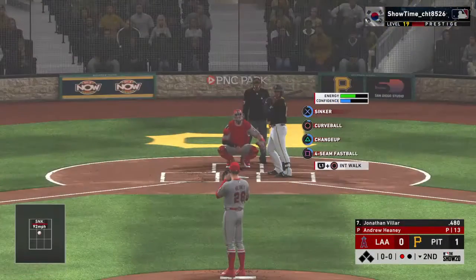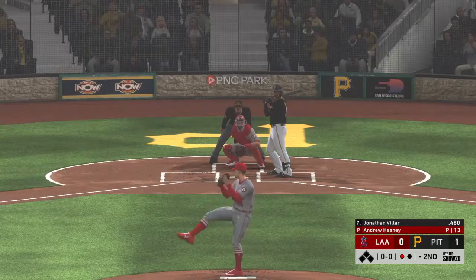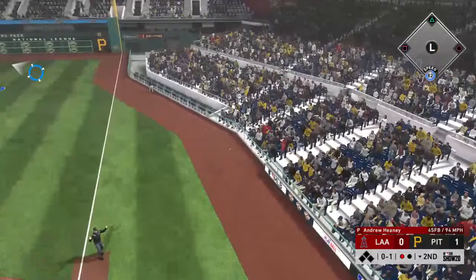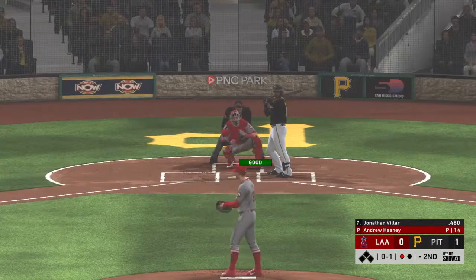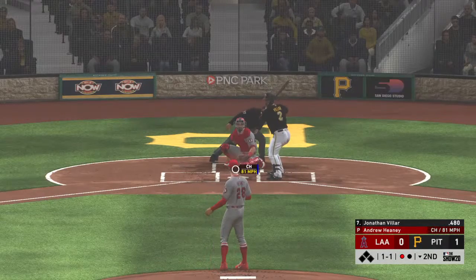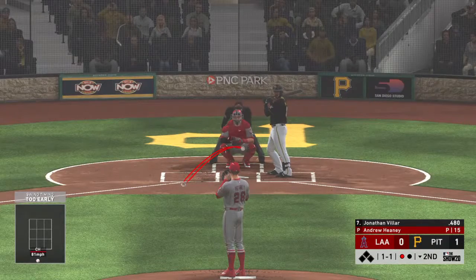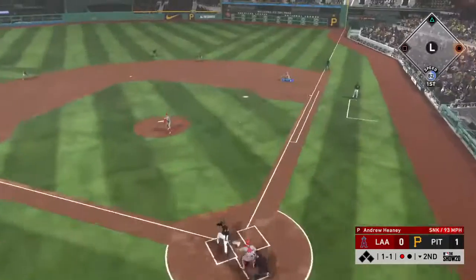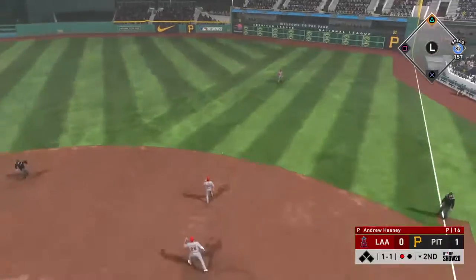So the base is empty here with one away, and the switch hitter Jonathan VR will be the next to bat. Swing and a liner, but foul. And a good idea to hold off on that swing. It's ball one. Name of the game out on the mound is to disrupt timing of the hitters in the box. He's certainly got this guy on the defensive. Into right field, that's a base hit.